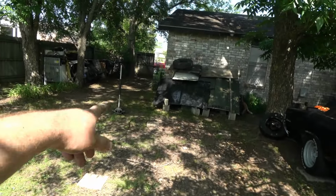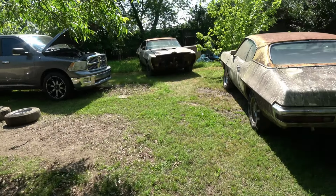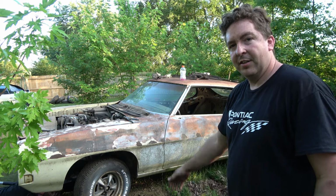So you gotta figure out how to get three more in here. So I'm just gonna put the red Dodge and the gray Dodge over there. That way they can drive in and out, and put the rest of the Pontiacs over there and find buyers.